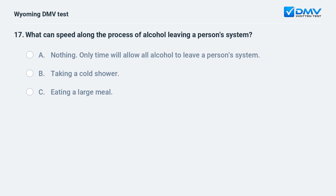What can speed along the process of alcohol leaving a person's system? A. Nothing. Only time will allow all alcohol to leave a person's system. B. Taking a cold shower. C. Eating a large meal.